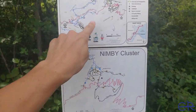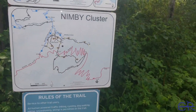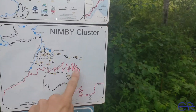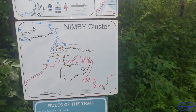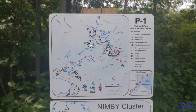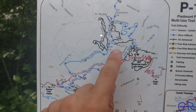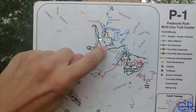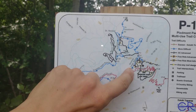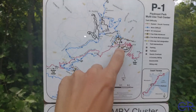So we're gonna come in and do this here. It's marked as red, which is kind of interesting. I thought that red was black diamond, like double black. I'm gonna try to do this black diamond here too before. Red Dress, yeah. Go take this, come down this way, and then do this. That's gonna be the first wave, and then I'm gonna come back and do some of this other stuff here.